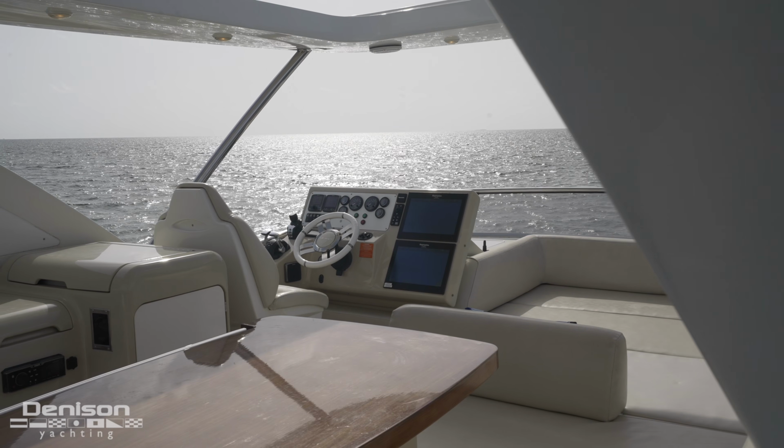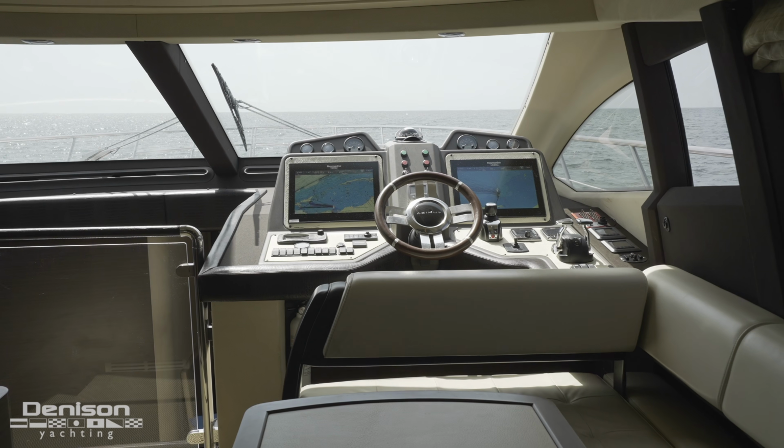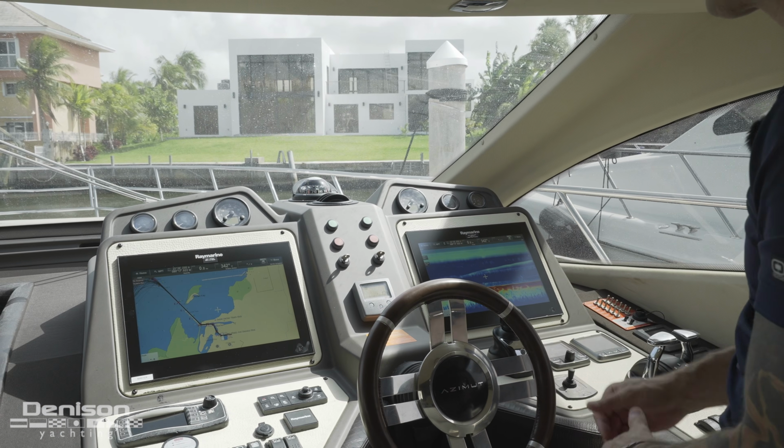First thing you gotta know, she's a dream to operate. She's got the Zenta joystick. She's got the option of having an upper helm and lower helm, which make the most of her straight shafts.